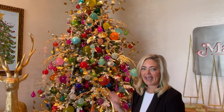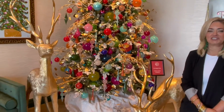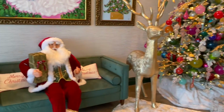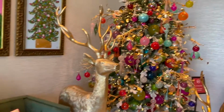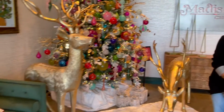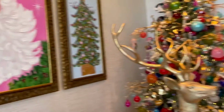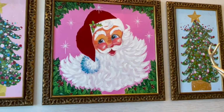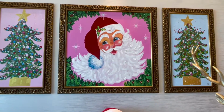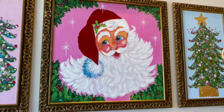Sure. So this is what we call our bubblegum tree. These are all hand-blown glass ornaments. They're really unique colors and shapes and sizes. And so it's kind of over-the-top Candyland Christmas. We love it. Great picture opportunity when you walk in here. Of course, absolutely. You got Santa over here as well, ready to go. Yes, and then we've got our bubblegum Santa. This is a custom piece of art that an artist did, and we have prints to sell. I don't know what that's called, the art style, but it's basically an embellished print.